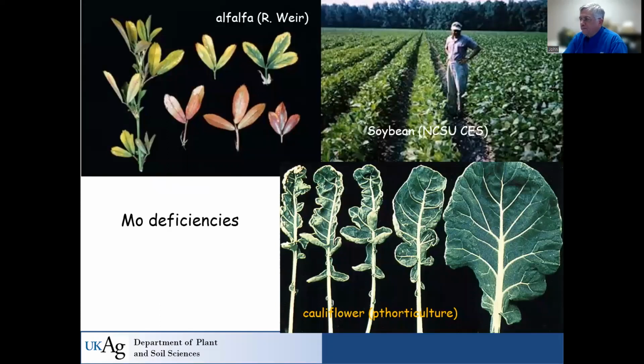Got some pictures here. The upper one to the left is alfalfa. It's got a lot of different colors, but again, this is a molybdenum deficient plant, and it tends to be the whole plant, all the way to the top. Soybean that came from North Carolina State, and it's generally stunted. It's not very leafy, and the soil here was low in organic matter and low in moly as well. The cupping is most evident on cauliflower, which is the lower right. You can see dramatic cupping on the left part of that picture, and a nice big full leaf where the molybdenum was more available to the right.